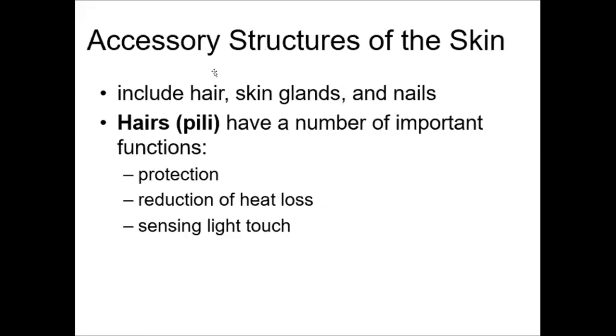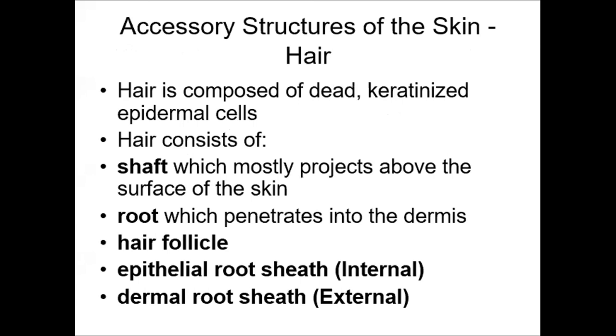And replay: accessory structures of the skin include hair, skin glands, and nails. Hair or pili have a number of important functions. First, it's protection. Next, it's a reduction of heat loss and sensing light touch. And hair is composed of keratinized epidermal cells.